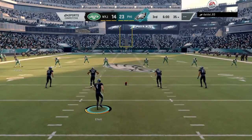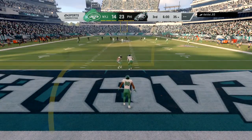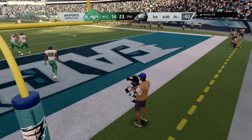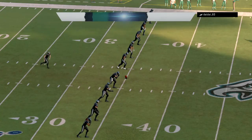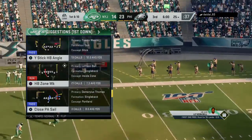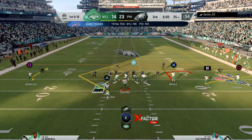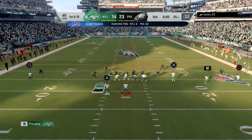Both teams appear ready for the fight ahead, and we resume action here in quarter number 3. And they will not get a chance to return this one as it's through the end zone for a touchback. Jets offense coming up now to start their next drive. They're down here, but very much in this game.